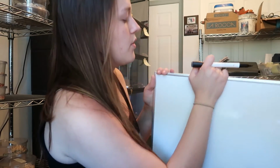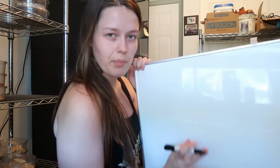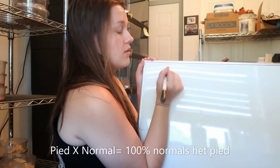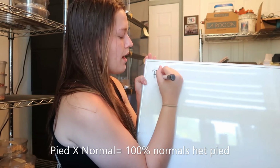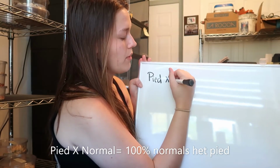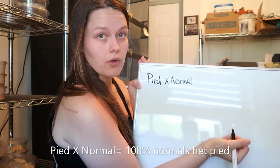So let's get into a calculation of recessive. Let's use pied. Pied's probably the most popular recessive gene, at least in my opinion. This one's going to be a little bit more in depth. So let's go with a visual pied male, and now we're going to cross it to just a normal female. No hets, nothing. So breed it to a normal female, right?